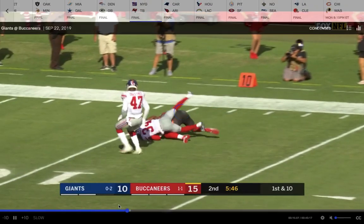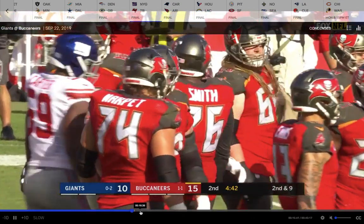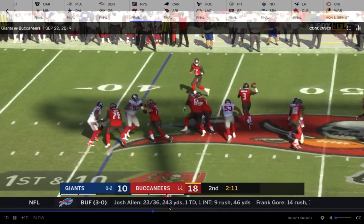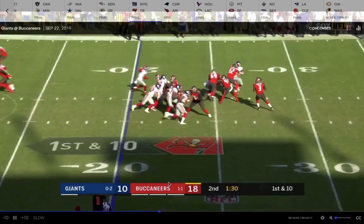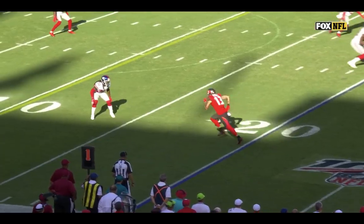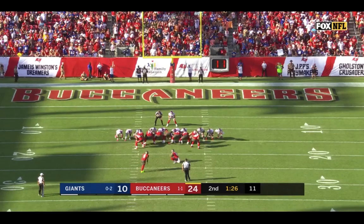So Jabril Peppers, guys are playing tough. Guys are playing hard. But yeah, the defense in the first half just kind of got dicey with Ronald Jones and stuff. Yeah, Mike Evans, dead touchdown. It felt like he had 248 yards of receiving.